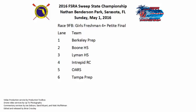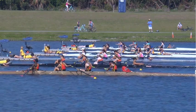Matt, looking at the Petite final of the girls freshman 4. Well, let me set the field as these ladies try to keep their points. The green flag is up, so they're going to be pulled, and we're going to get them going as soon as it looks safe to the starter.